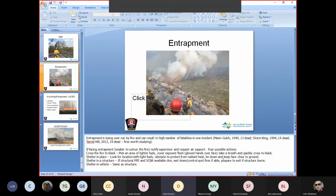So we're going to talk about what to do. First, we're going to talk about how to deal with an entrapment, and lastly, we're going to talk about how to avoid one. So if you're facing an entrapment, so basically you're unable to outrun the fire and it's coming towards you, so what do you do? Notify your supervisor and request air support if it's available. Don't panic, we always say.